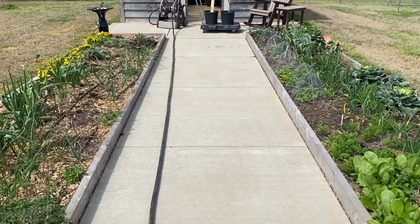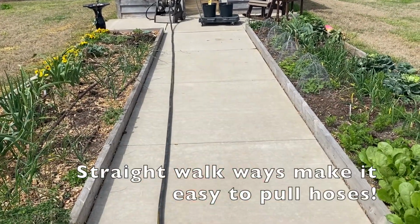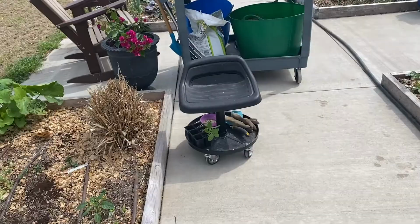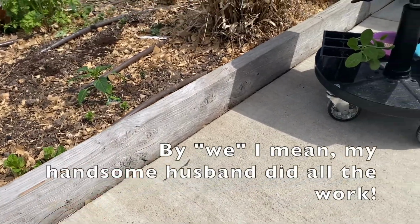One of the best things we did was run our beds in a straight line and put concrete in the middle. It was expensive in the beginning, but it's made gardening so wonderful and pleasant, not having fire ants biting your feet. Put siding to help hold the dirt in.